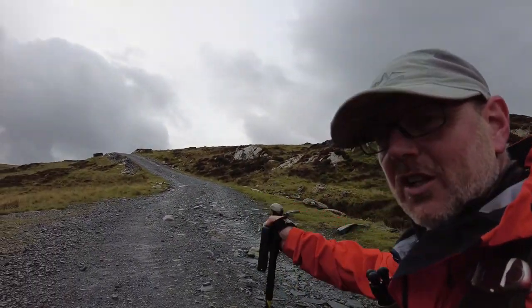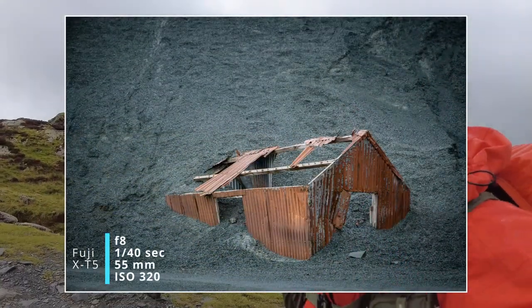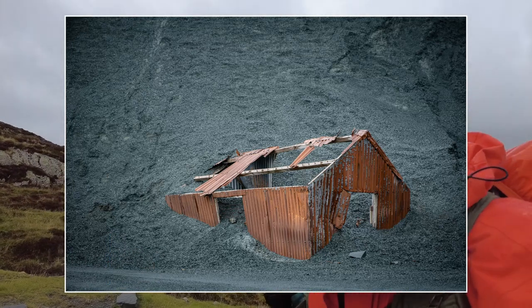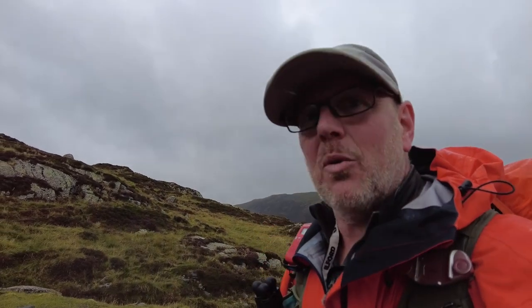I've got this last little section to get up before it levels off, and then I'll catch up with you either at Dubs Bothy or Dubs Hut, or at the Warnscale Bothy. As long as we can get across the river, that is. I haven't told him about the river crossing yet. Right, I'll speak to you in a little while.